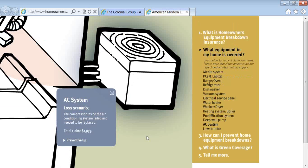I'm going to click on the AC system. On this one, the compressor inside the AC system failed and needed to be replaced. The total claim was $1,975. Now, how would your customer feel about that if they only had to pay $250 or $500 deductible rather than $1,975?